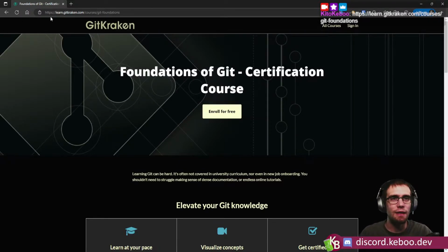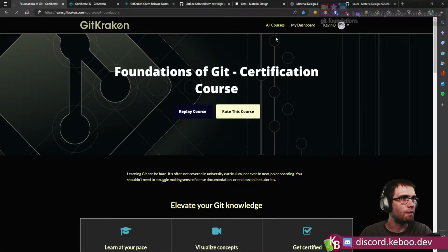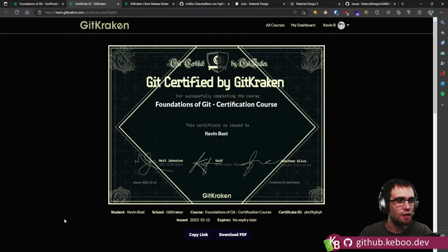So, easy URL. And if you enroll for free, you'll note I've already gone through and done it. There's only the one course in here for now, but you'll note it is free, which is important. And if you go all the way through the course, at the very end, you actually get a nice certificate that you can share out to your various social media and whatnot. And so you can see I went through, I passed the course.